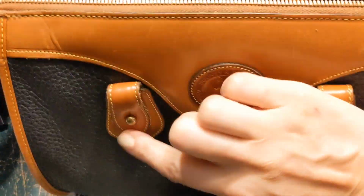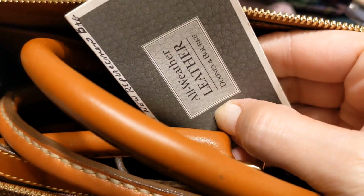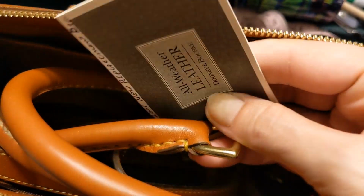Alright, this is a really good score. So this is Dooney and Burke. It's all leather. These flip up so you can change out the handles. And it comes with handles. It comes with a shoulder strap, a crossbody strap. It even has the original tag from 2001.